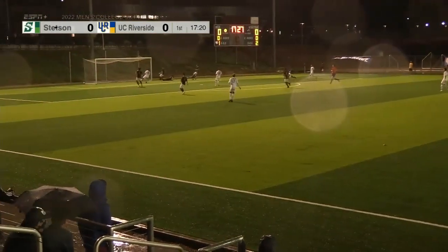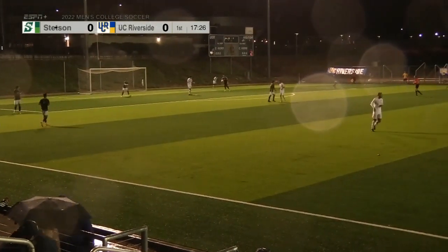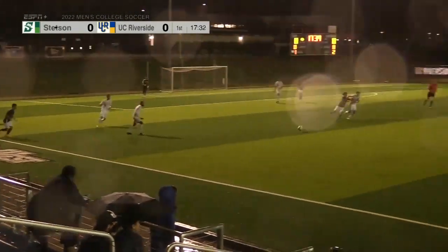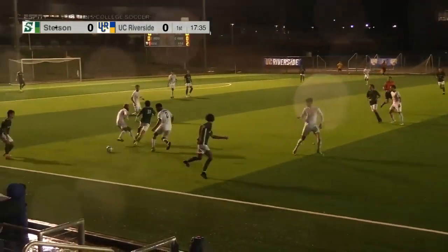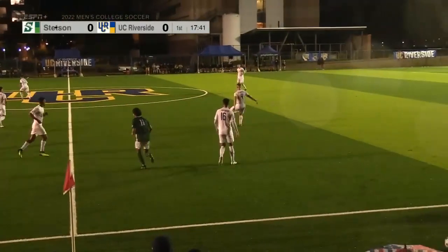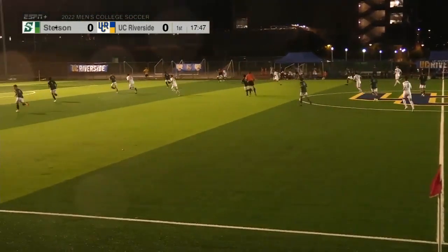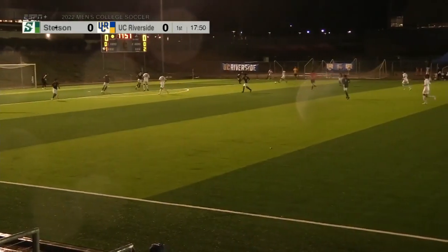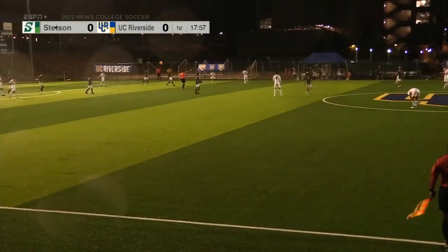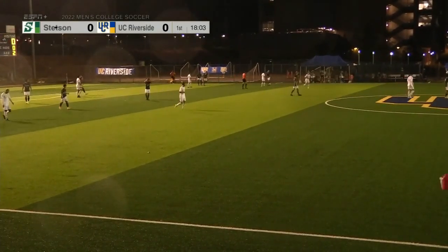Highlanders on the attack. And attempted cross there. Owen Jack will easily collect that one. Vukovic at midfield. Gets it over to Fremar Omarsson. On the far side, Highlanders trying to get it into the 18. Momentarily taken away, and now a whistle as there's a Stetson player down.